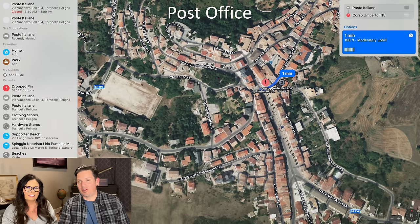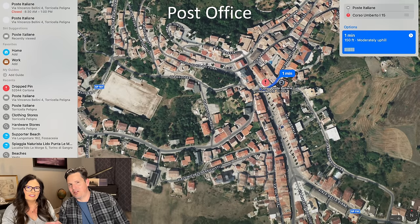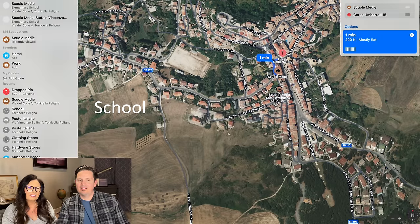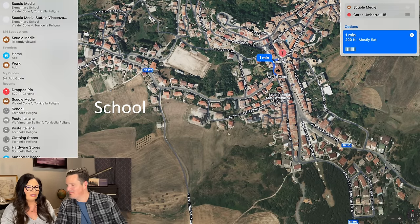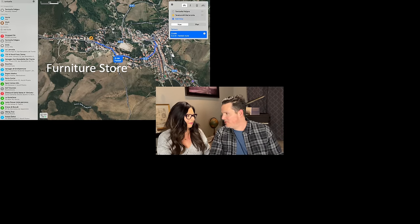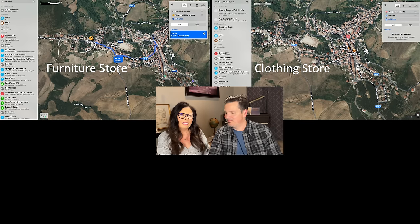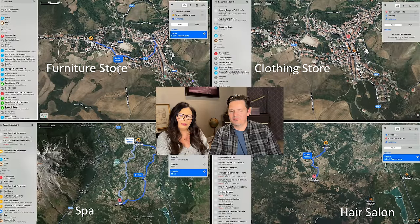There is one post office in town, just steps away from the house, which is nice. Mail a postcard, make people jealous. And two schools, 1 minute away, both elementary schools. There is a furniture store in town, and also a clothing store. Just outside of town, about a half an hour away, is a spa. And about 10 minutes away is a hair salon. Also in town, movie theater, jewelry store, shopping center, electric vehicle charging station, and a farmer's market. There's everything you need here.